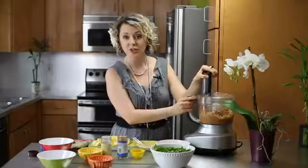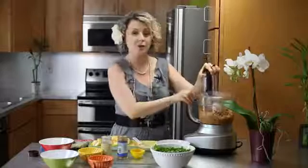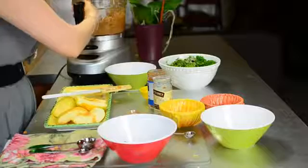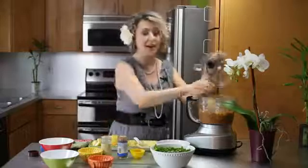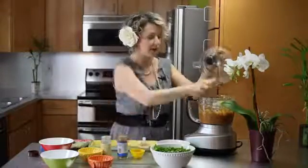When it gets well chopped up, I'm going to add a couple of dates. I have about 2 large dates or 5 small ones. After everything is well blended, I will add the rest of the apples. I have another 1.5 of apples, and apples are terrific for heart health.